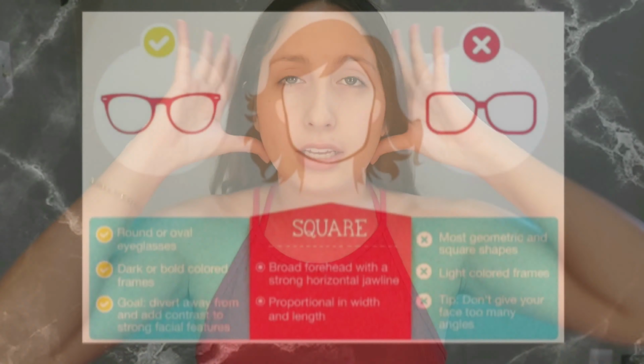Okay, so there are 5 types of faces that you could have: an oval, a heart, round, diamond, or square. So those are the 5 faces that you can have. The first thing you want to do when you're going to pick glasses is find out what kind of shape you have. So me, I think I have an oval face.